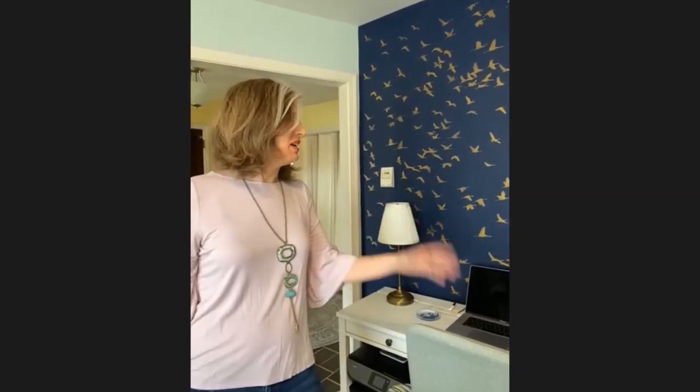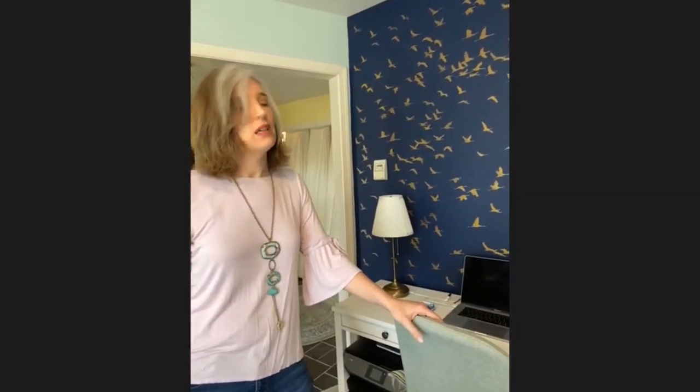So I have a kind of a bird theme going on in here. And then my long arm sewing machine has an octopus sticker on it. And so my working studio has more of an underwater feel because of the octopus on it. But right now I'm in transition.